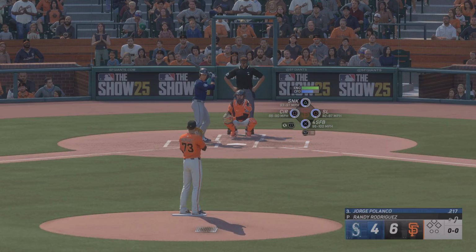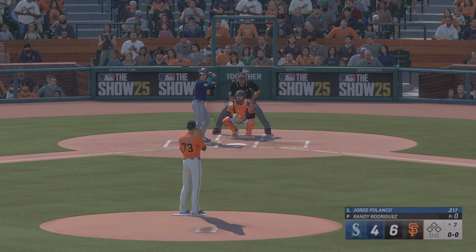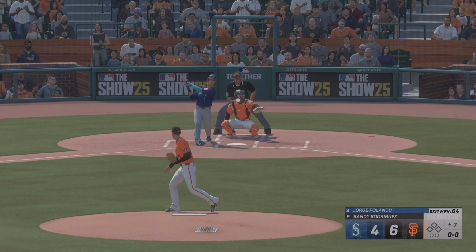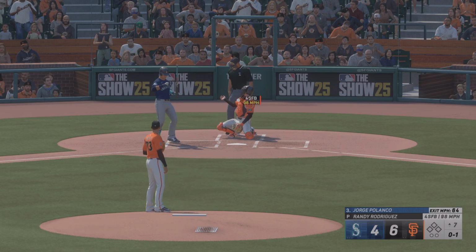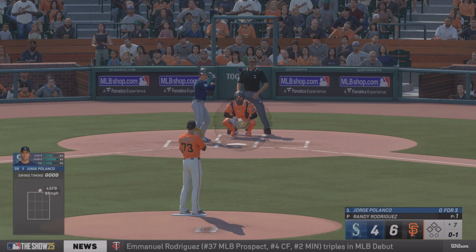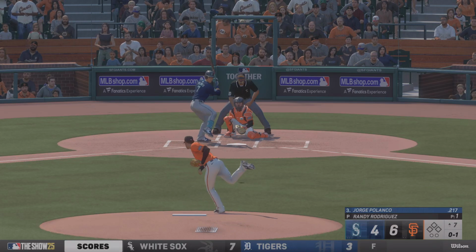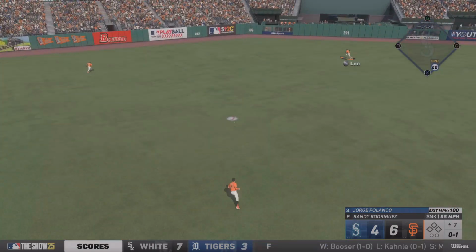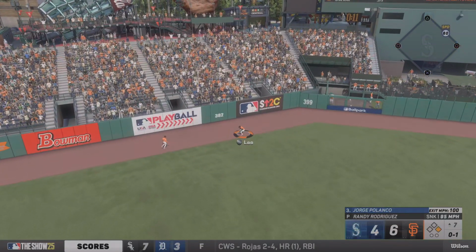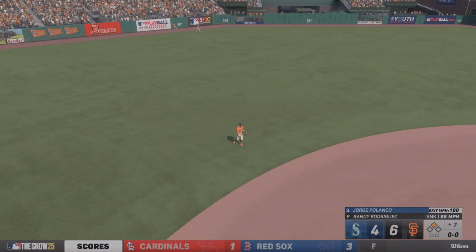For the Giants, number 73, Randy Rodriguez. Fought off, foul. A healthy cut, tough pitch at 98, but a really good pass at the ball. Lined into left center, and that should be extra bases. Makes the turn and heads for second. And he greets the new arm from the bullpen with a double.